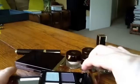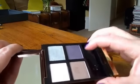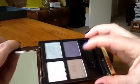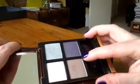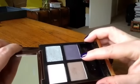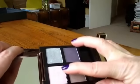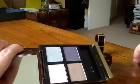So I'm not sorry I bought it, because those two I'm going to use a lot. I have already. But again, £64 for what's in effect a duo rather than a quad is a bit much. And that one there is a really duff formulation.